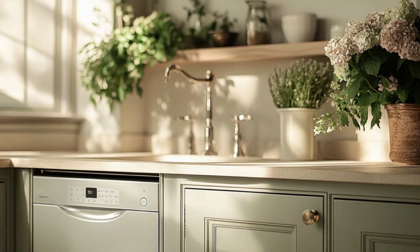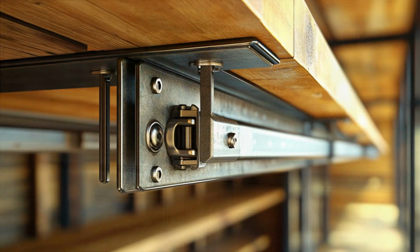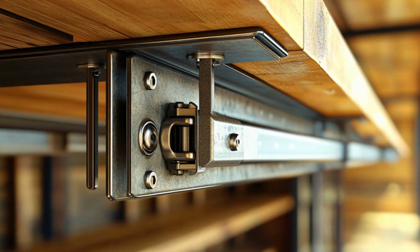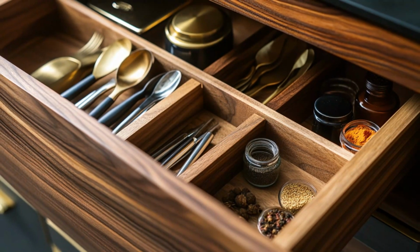Even the lighting adapts. Pendant fixtures with adjustable heights cater to cooking or dining moods, and LED skylights mimic natural daylight long after the sun sets. This is a kitchen that grows with you, whether you're hosting a holiday feast or savoring a quiet coffee alone.